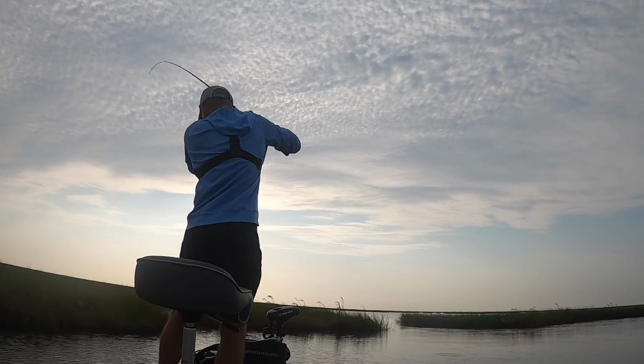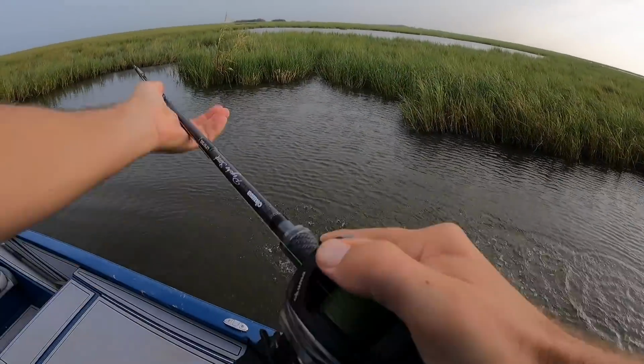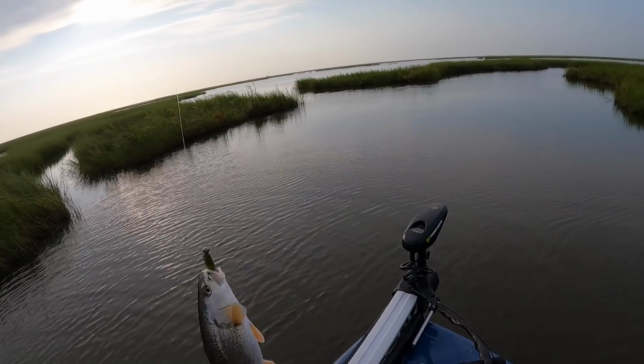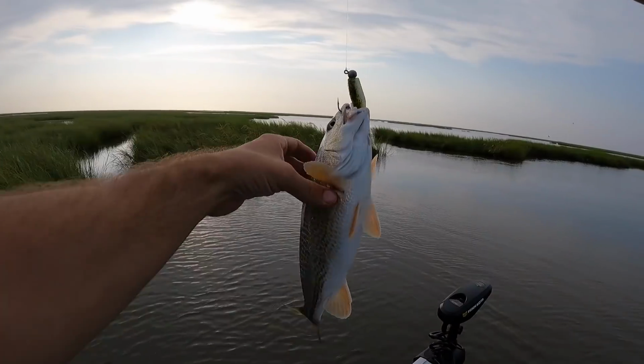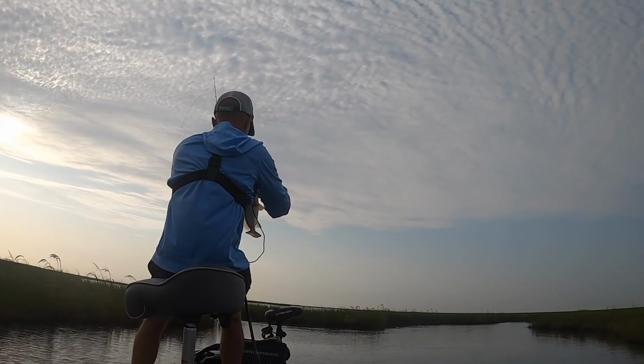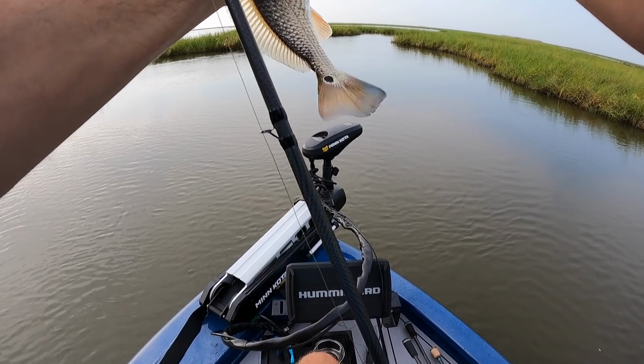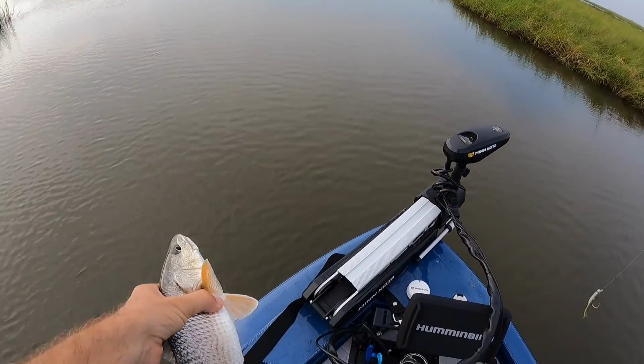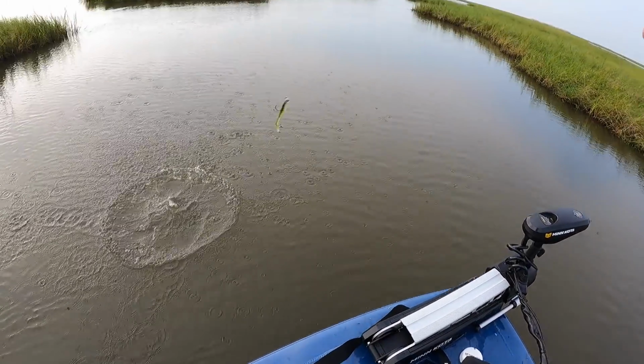There's a fish. Not a trout, juvenile red. Look how white he is in that dirty, stained water. About a maybe 12-inch fish. Legal limit in Louisiana, of course, 16. So he gets to swim again. See you, buddy.